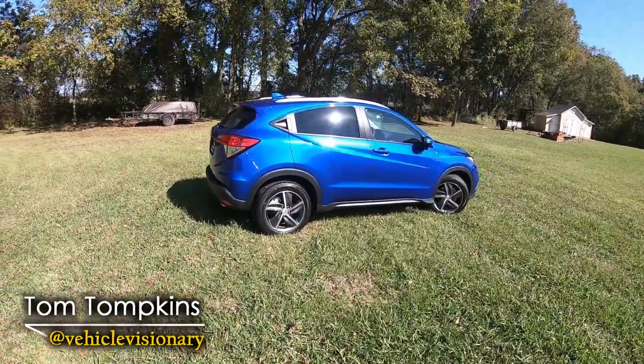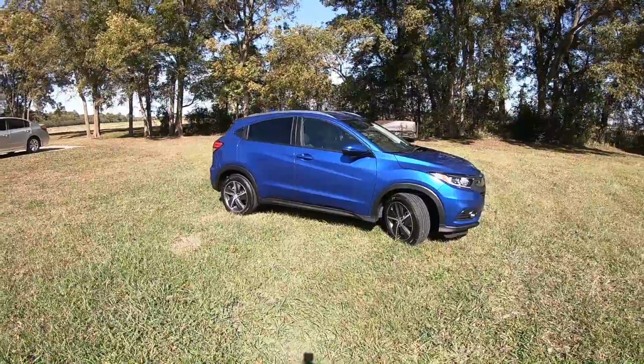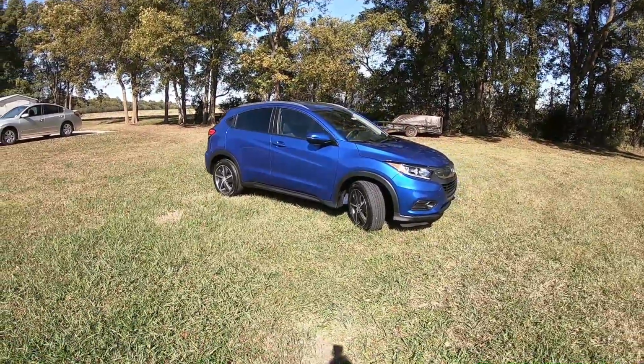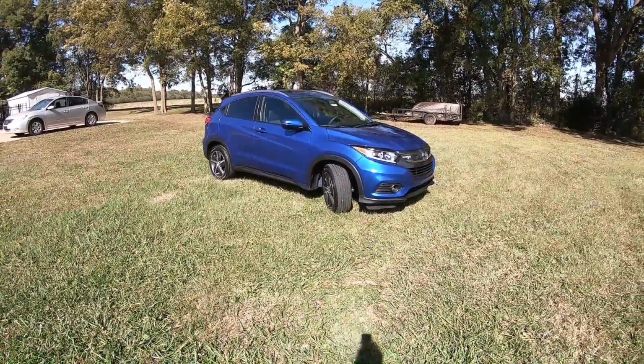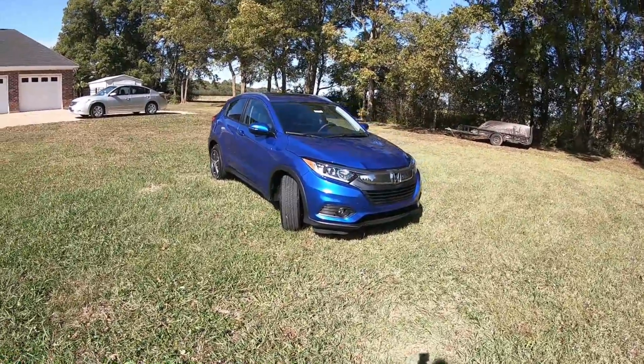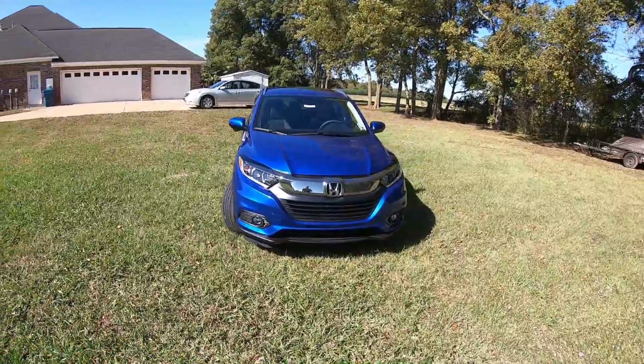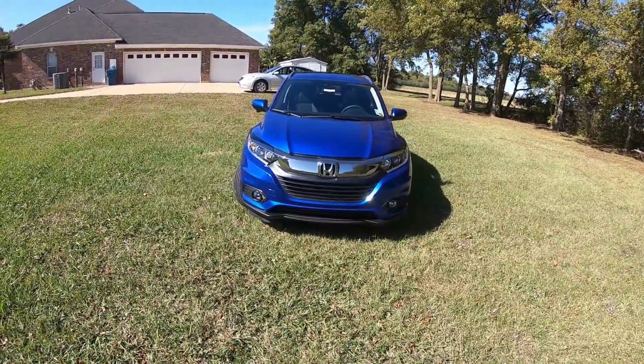Today my friends at Holmes Honda here in Shreveport, Louisiana have loaned me this 2021 Honda HRV. This is the EX trim level, and if you watched my video on the sport trim level of this vehicle, this one has quite a few more features, and we'll take a look at what all of those are as we work our way through the tour of this particular model.